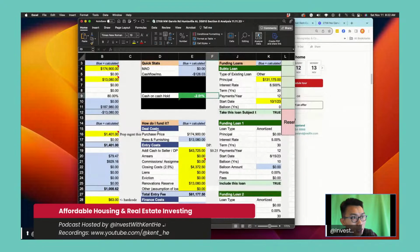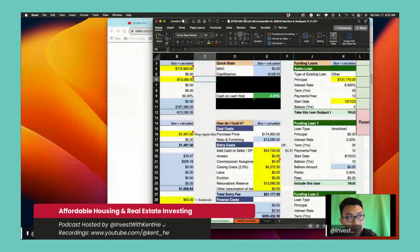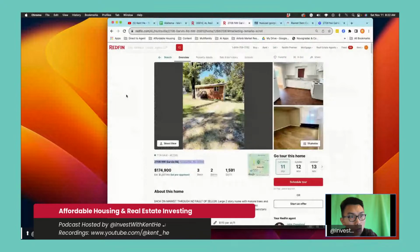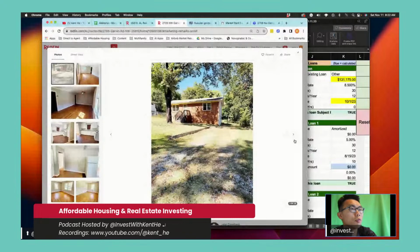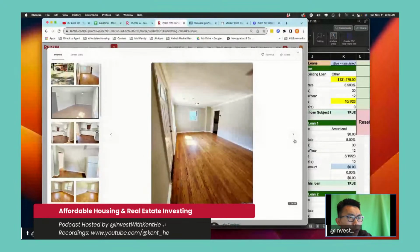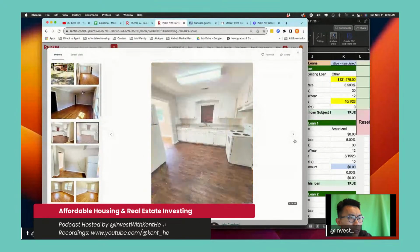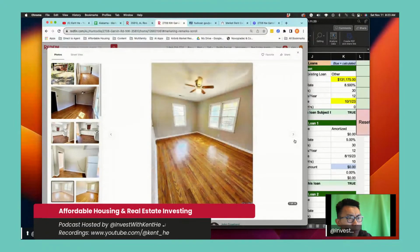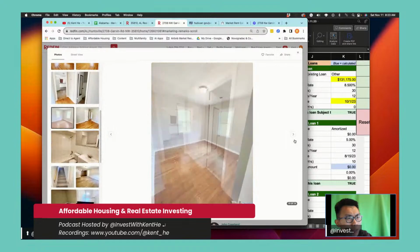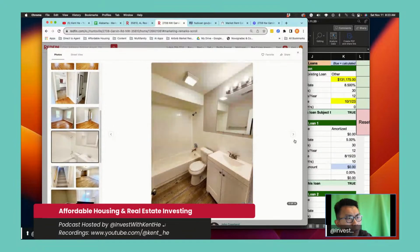This looks like a negative $120, but just for practice, we're going to go through and look at the pictures, and we're going to get the rehab estimates in there too. So when I look through the property, flooring looks okay. Maybe you just got to buff and shine it, but I usually just set aside some money to repaint the entire home.